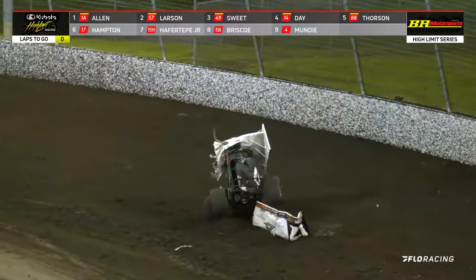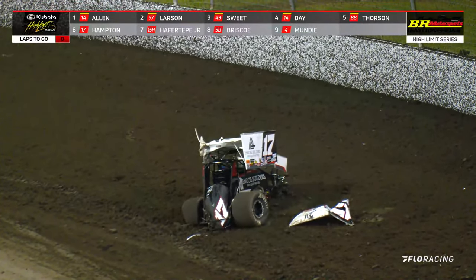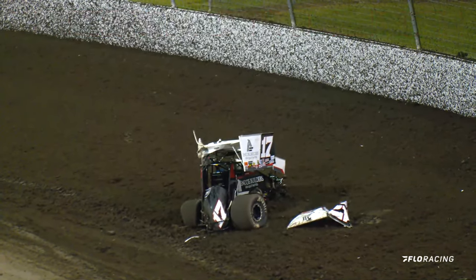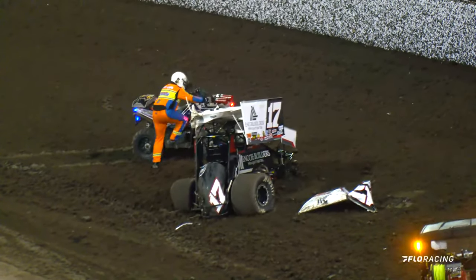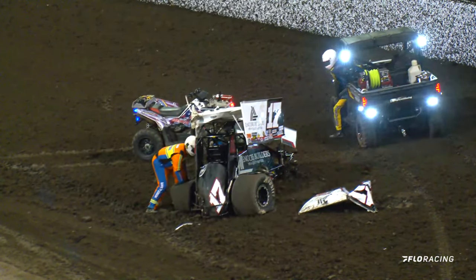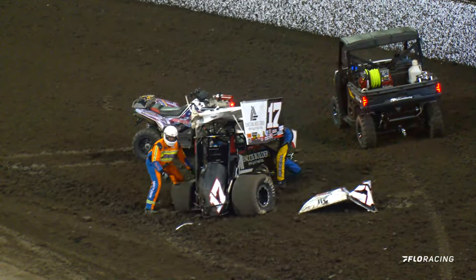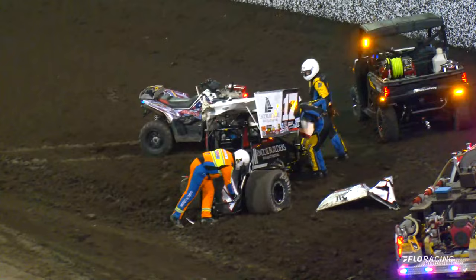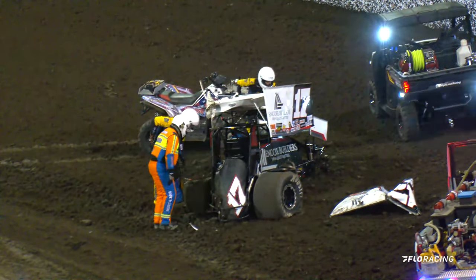Oh, we got one upside down in turn 1. Zach Hampton upside down in turn number 1. Red flag comes out as we've got one that went for a tumble down in the first corner. That is the driver out of Indianapolis, Indiana, Zach Hampton. Hampton driving that Shop House Racing Encore Builders number 17 car here tonight. That car later on in the month of April will be piloted by Wout Hoffmans.